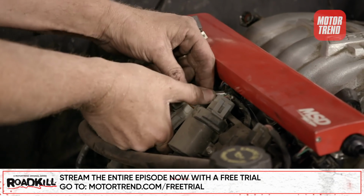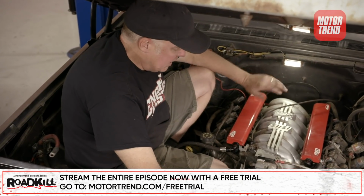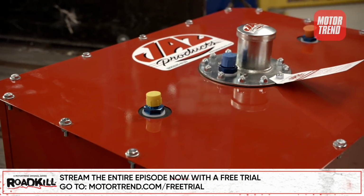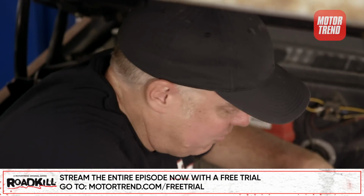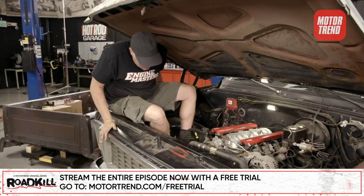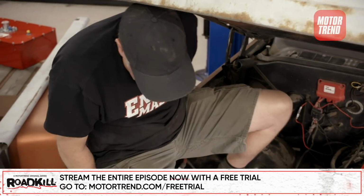I may have gotten everything back together. All we need now is a fuel crossover back here. And I think the upfront part of the job is done. We still have to mount that new fuel cell in the back and run all the lines and everything. But the hard part is me getting back out from under here. Ugh, season 10. Too many miles. Too many miles. Ow.